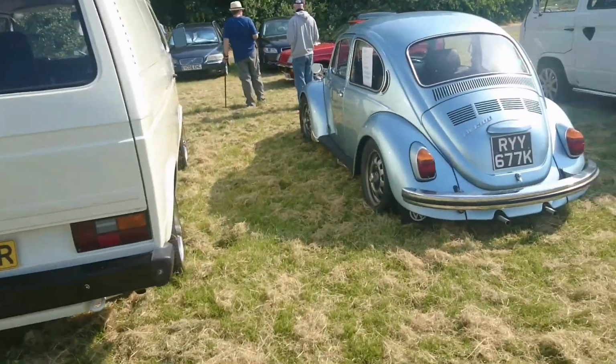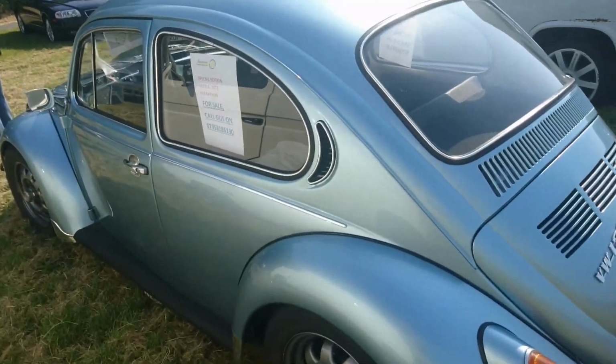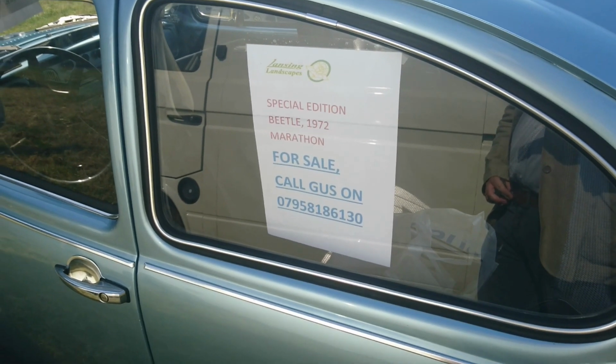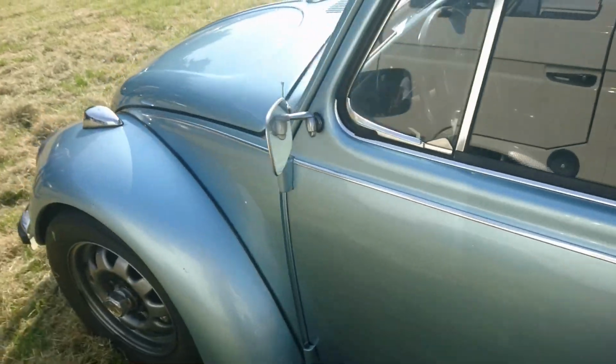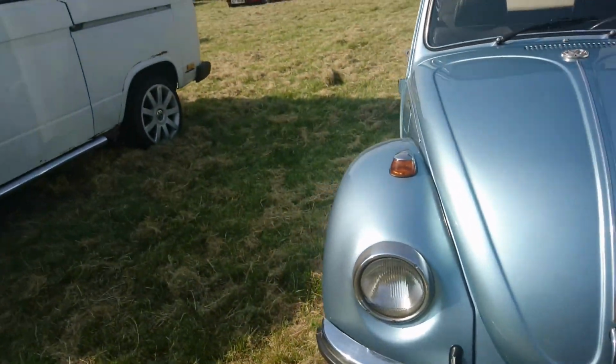88, 89. Special edition Beetle 72 Marathon. Oh, it is for sale as well. Call Gus on 07958186130. Mr. Bill from the Fuel Power channel says this could be yours. Left-hand drive, that one.